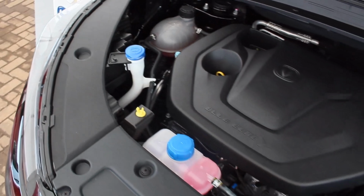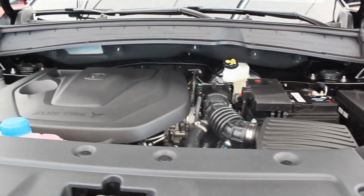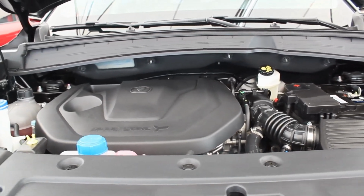As well, powering this is a 1.5 liter turbocharged 4-cylinder engine with 188 horsepower and 300 Newton meters of torque. This is also now one of the most powerful cars in its class. And this is mated to a 7-speed dual clutch transmission. So there's a lot to talk about. I'll know when we get to drive if this is still the wet type dual clutch transmission. There are no paddle shifters, but it's fine. So that's about it for the interior and the exterior of the Changan CS55 Plus. Let's go for a drive.